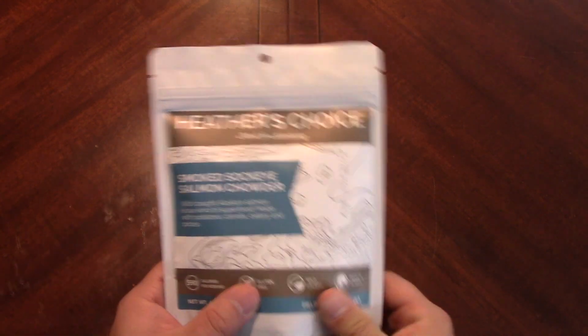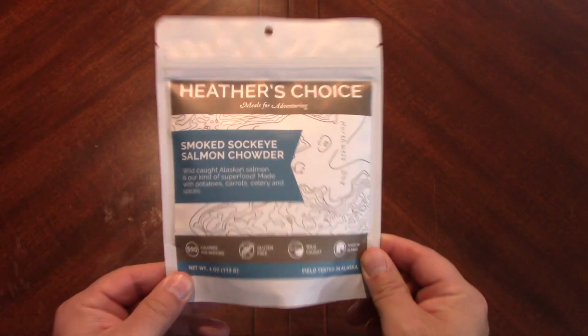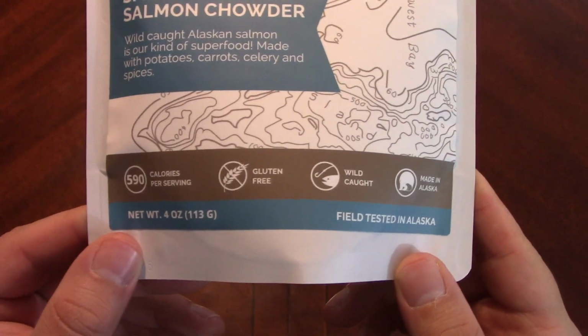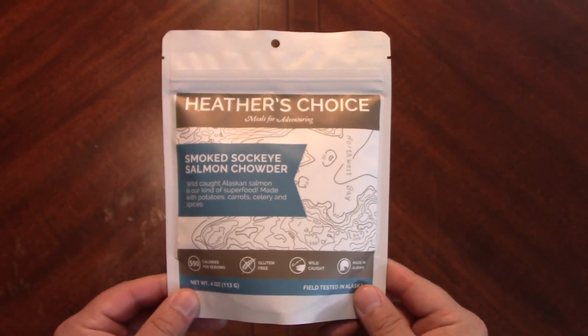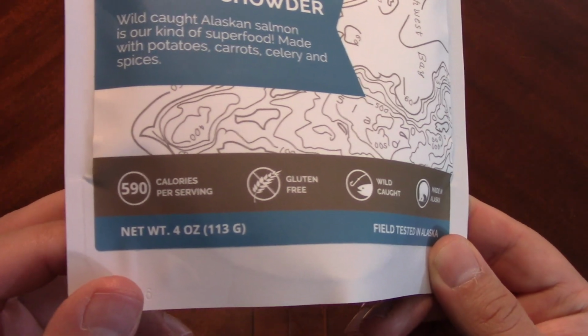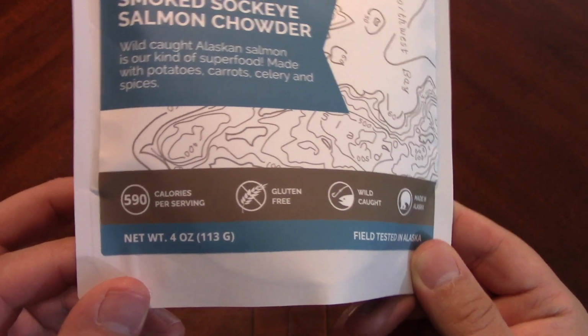Heather's Choice, I really hadn't done anything with them. I didn't even know that they made rations, but they do. They're made in Alaska and field tested in Alaska, so that's pretty cool. American made. You can find these on REI all day long, so check them out. Well, hold on. Let's do the review first and see.